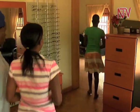Her eyes were itchy. We first went to Masaka when she was in primary 5 and they recommended glasses, but we were afraid they could destroy her eyesight. She says her condition deteriorated further.